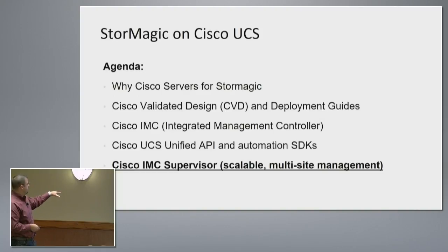So the last point I'm going to hit on is IMC Supervisor. We've talked a little bit about the IMC itself, this out-of-band management controller for managing our rack mount servers. We've talked about the SDKs to automate tasks. What do I do when I've got a retail store with thousands of pairs of servers in a remote site? If I need to recover from hardware failure, deploy that operating system, what if I need to monitor the health of all of these remote systems at the hardware level? How do I do that?